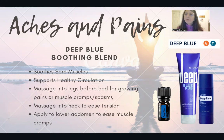Okay, Deep Blue. Deep Blue is anything for aches and pains. And I believe in this so much. I've used it so much. My family all has it. We all have one that's in our gym bag, our backpacks, our cars. I mean, we always have something, because when you need it, right? So it's for sore muscles, pre and post workouts.